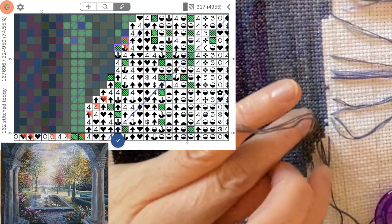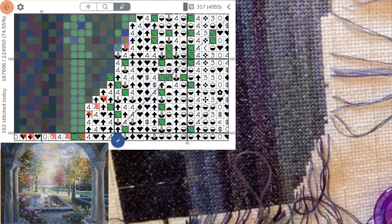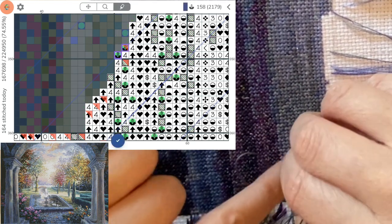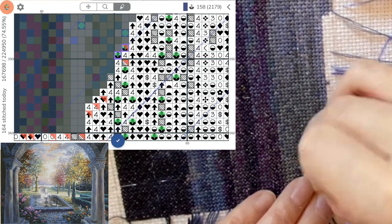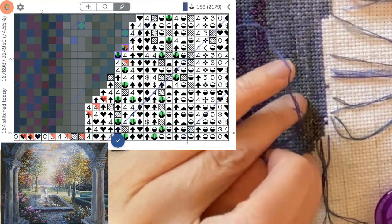Yeah, I did that one time where I was working with the threads one big square of 100 away from where I should have been. Yeah, I made a right old mess. Yeah, I was not very happy with myself then.